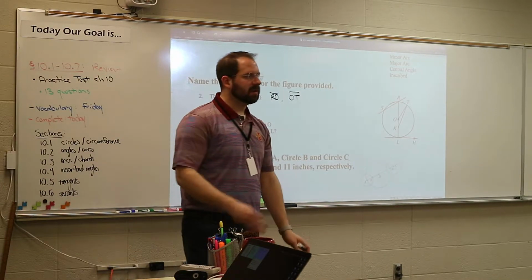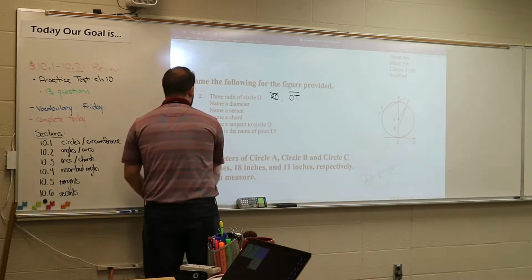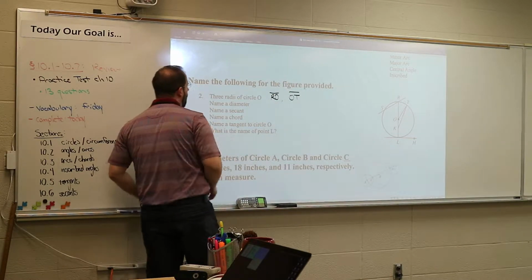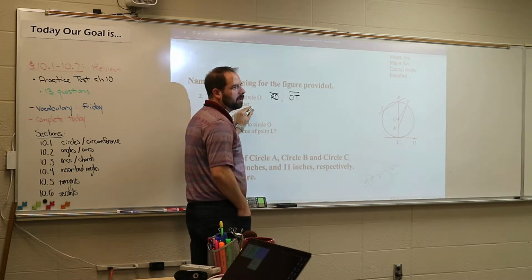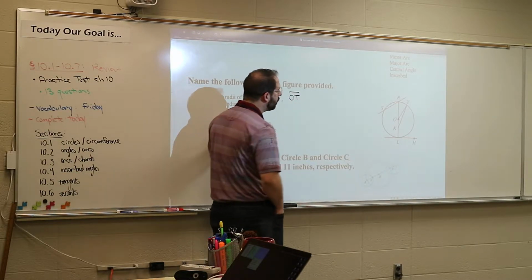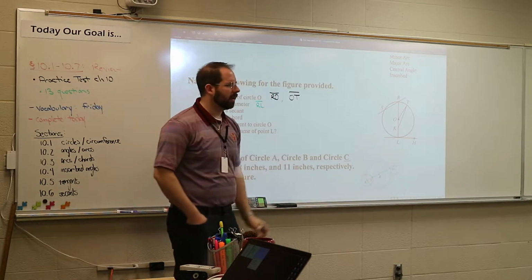Okay, you get the idea? You have to name three. Can you put T-O? Yeah, that's fine. So that counts as two. That's two of them. You need another one. Diameter. So you need to do another one of those. Diameter. RL. Okay, RL, put a bar above it. Or LR, I don't care how you say it.